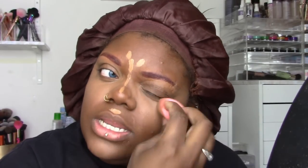Because I just like coverage. With the cream contour method, I usually have to do concealer and then cream contour, because my cream contour products aren't as high coverage as my concealer. And why do an extra step if you don't have to? So that's kind of the only reason. But some people enjoy that look. And while I do, my laziness gets me every time. So I'm just blending out that brightness there.